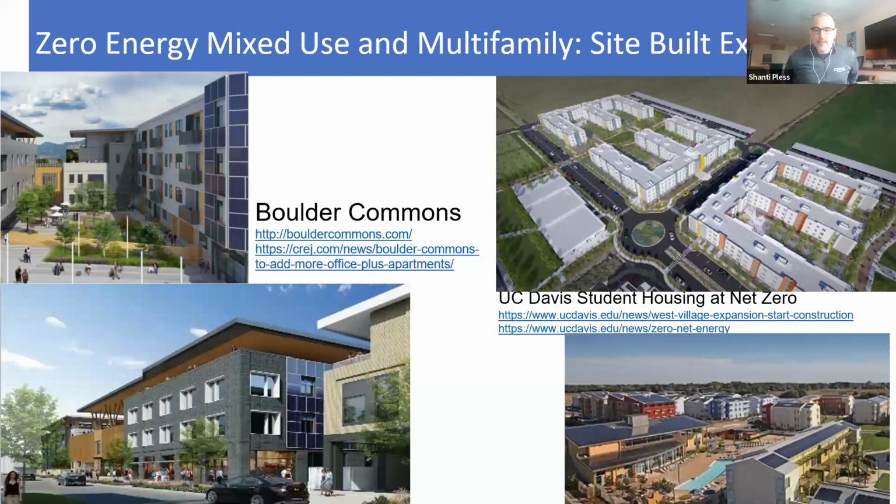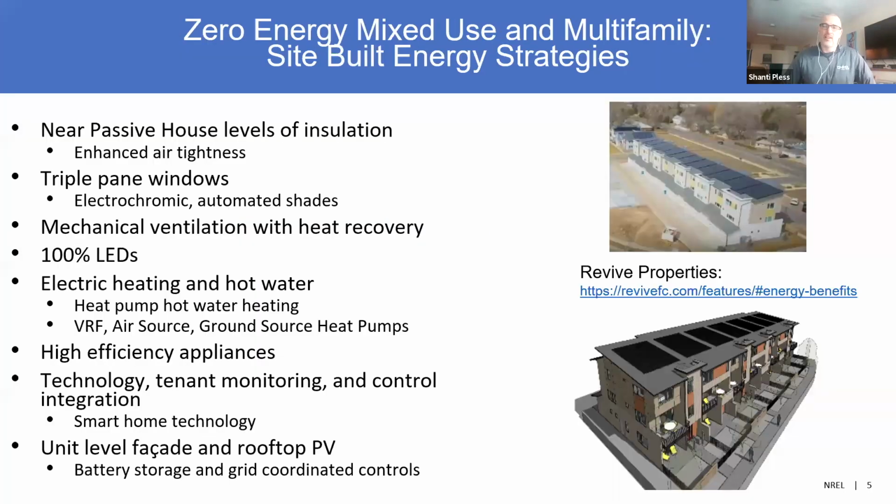These are some common projects in the United States that have been built in the past couple of years that are site-built net zero energy multifamily projects. One in Colorado, a couple in California, and there's more and more coming online now. And they incorporate these types of energy efficiency strategies.